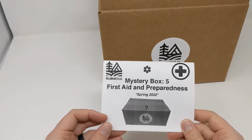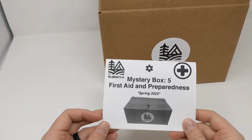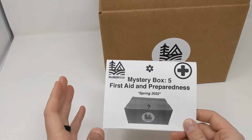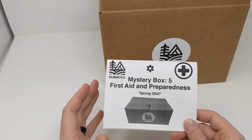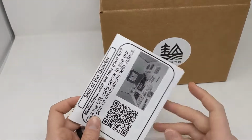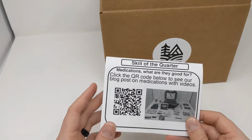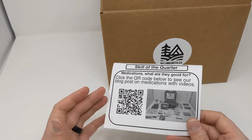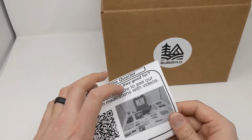This is mystery box number 5, our First Aid and Preparedness Spring 2022 edition from wildmedkits.ca. Every box is going to come with this booklet that explains the contents of the box, how to use stuff, as well as some exclusive items such as our skill of the quarter. It'll have a blog and video post to review use of some of the items inside.